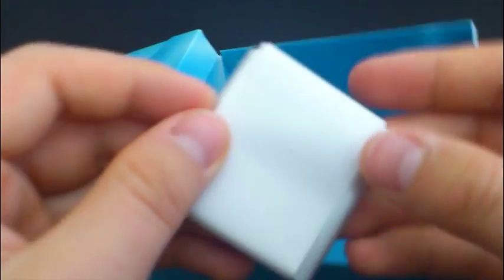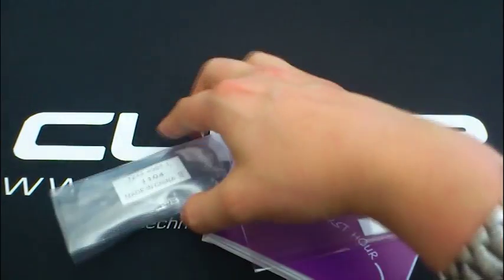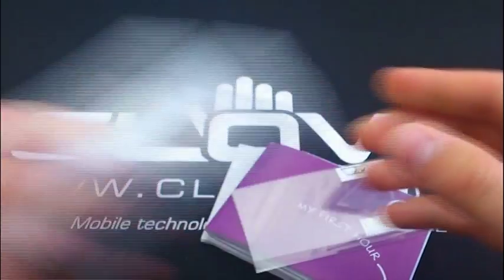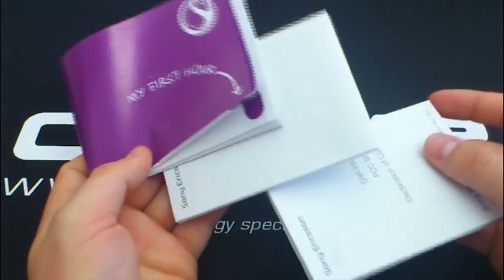And then we've got the battery. It's a 4.2 volt 1500 milliamp hour battery, otherwise known as the BA700. Also included, we've got a standard 3.5mm in-ear headphone set. We get a screen protector provided, which is nice. And then the standard documentation.